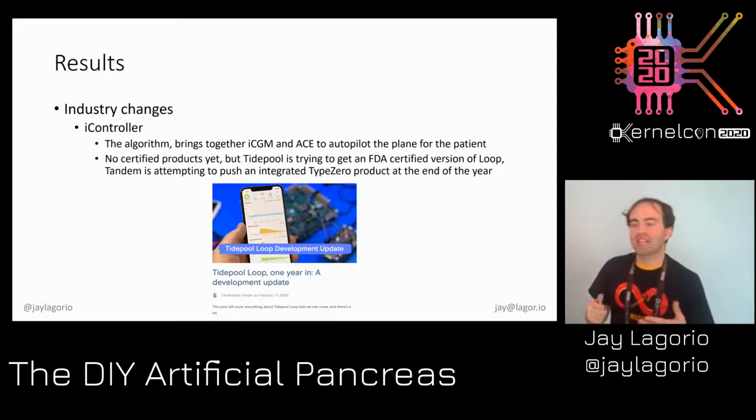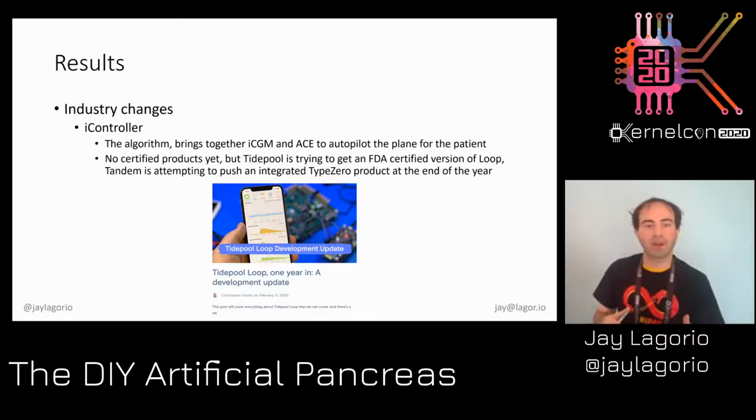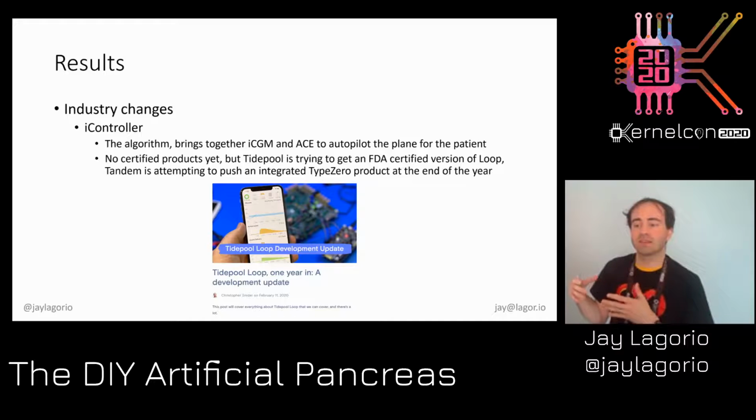And the third aspect is the iController. This is the OpenAPS stand-in. It's the algorithm that brings together the iCGM and the ACE to autopilot the patient. And there are no certified products yet, but an organization called Tidepool is trying to get an FDA-certified version of Loop, which is another open source artificial pancreas system that works on iPhones with a little relay device called a RileyLink. And Tandem is trying to get a company called Type Zero's product into that insulin pump you just saw by the end of the year. Although I guess schedules are in flux now, who knows?